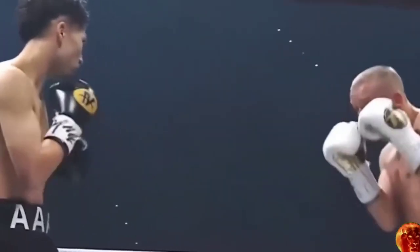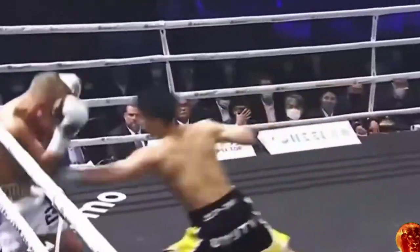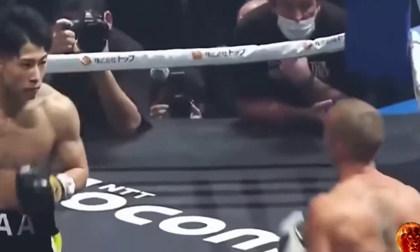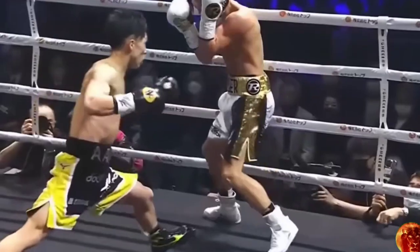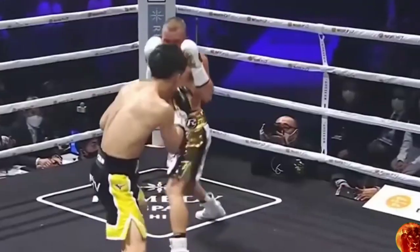Now Butler takes a step forward for a moment. Butler, Inoue touches him to the body. It's the only way he has to gain some sort of respect. You know, I think this was a quintessential round for angles and the shots around the elbows of Butler.